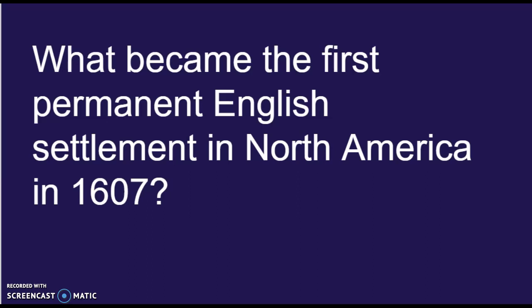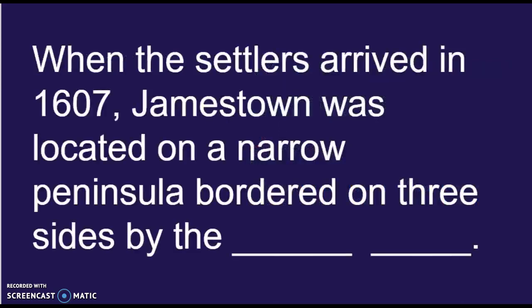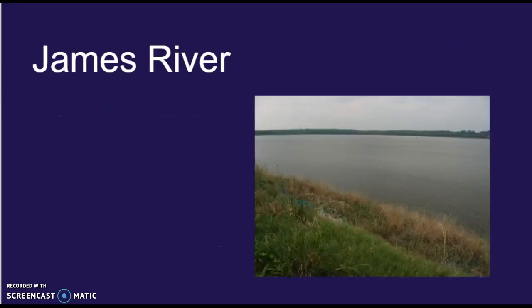What became the first permanent English settlement in North America in 1607? The colony's name was Jamestown, named after King James. When the settlers arrived in 1607, Jamestown was located on a narrow peninsula bordered on three sides by the blank blank. And the answer is the James River.